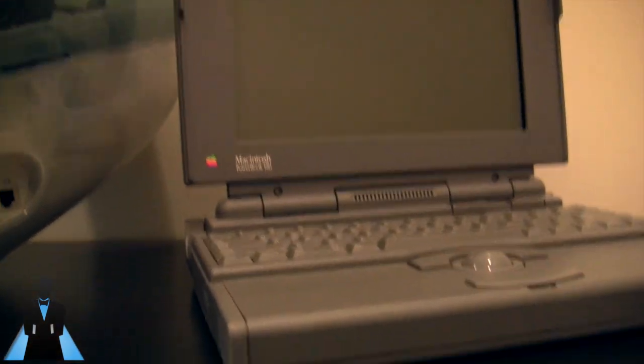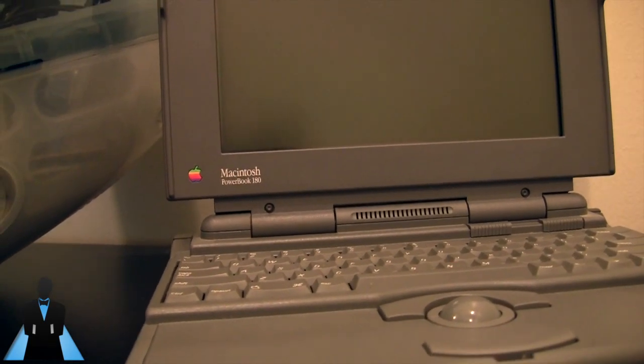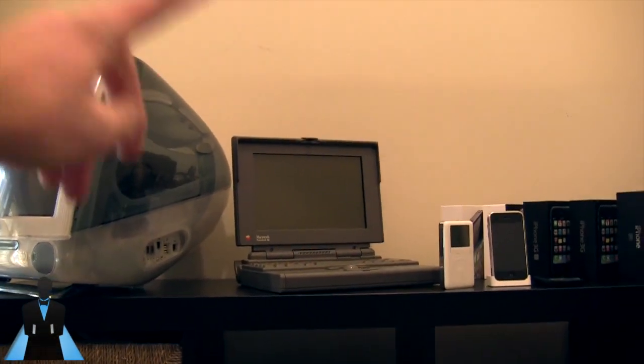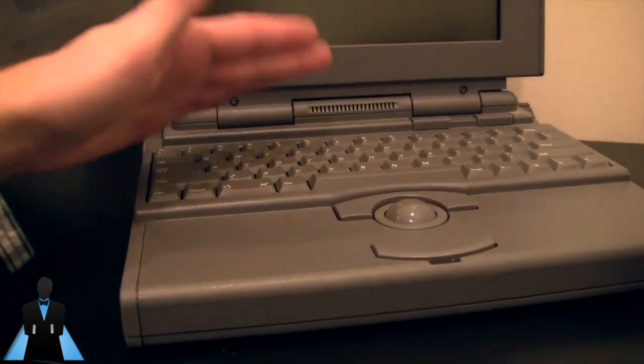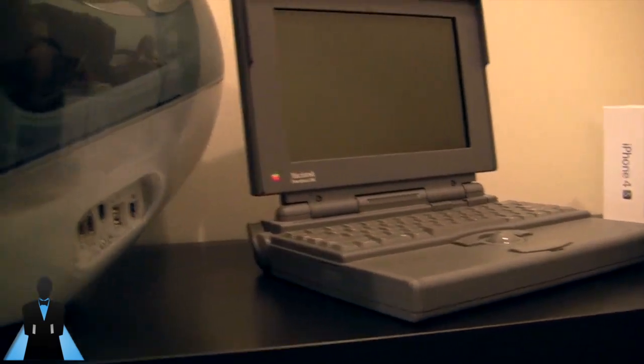Right here we have the very ancient Macintosh PowerBook 180. Now I also have the 160 right here. The 160, the 180, and the 140 were all released in 1992. This was like the quad-core i7 of its time. There were no trackpads back then. You needed this little ball to navigate around stuff, and it was pretty ridiculous. But you know, it was an awesome little keyboard, and it was a really killer machine back in the day.